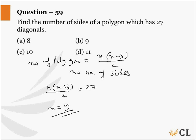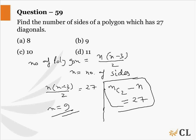Or if you, some of you have P and C, if there are n points in a line, so total number of lines can be NC2. Out of these NC2, n will be the sides, so remaining will be the number of diagonals, which is given as 27. So you solve this or you solve this, you will get the answer. Okay.